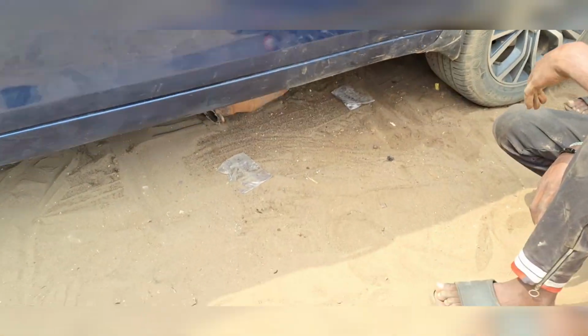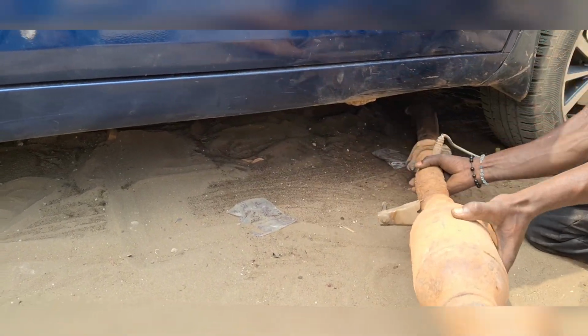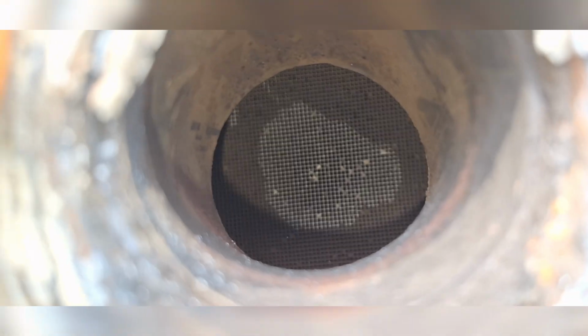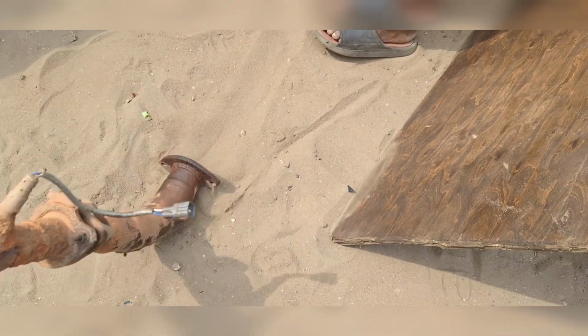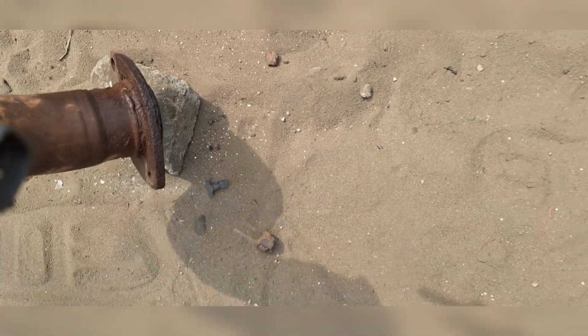So we've taken out the post-cat now. Bring it up. This is all we have. I don't know if it's visible for you guys to see, but you can see inside there. There is a catalyst inside here, and it does seem to have chopped off on one part, and I believe this is our problem here. This one might be the one that is restricted. Let me see if anything will pour out, and you can see particles coming out. Come shake it for me.